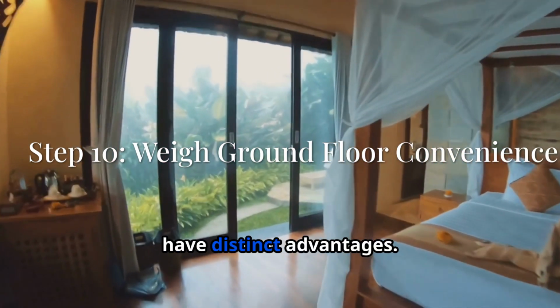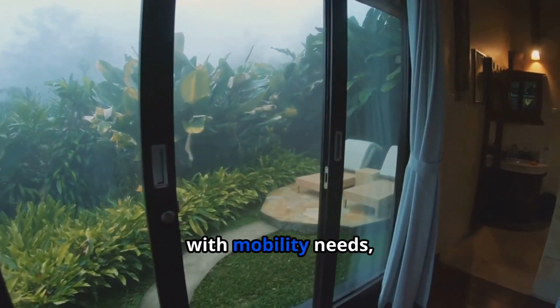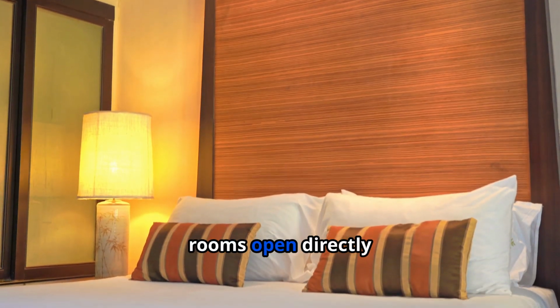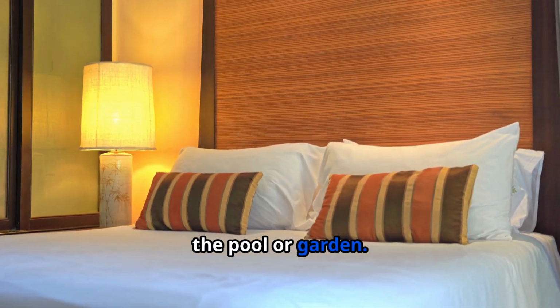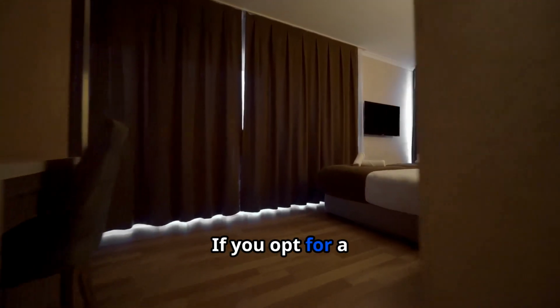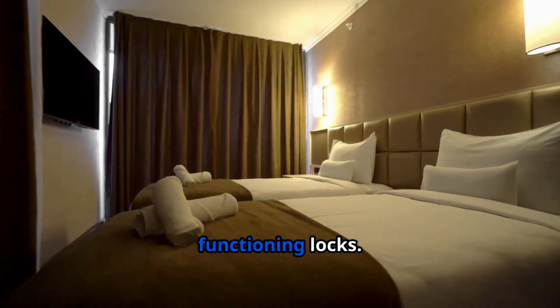Ground floor rooms have distinct advantages. They offer easy access without elevators, perfect for guests with mobility needs, families with strollers, or those with heavy gear. Some walkout rooms open directly onto a patio near the pool or garden. The trade-offs are potentially more noise and less privacy. If you opt for a ground floor room, always ensure the windows and patio doors have secure functioning locks.